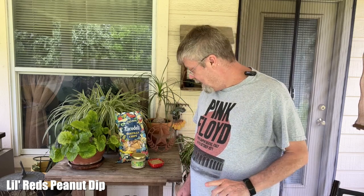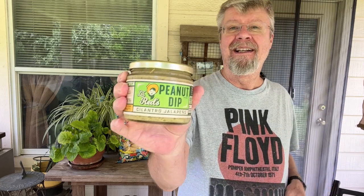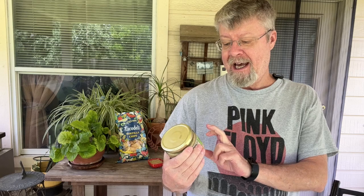Hey folks, it is a Saturday, but it's not a salsa Saturday particularly. It is a peanut dip Saturday. Little Red's peanut dip. And this is their cilantro jalapeno flavored. This is interesting. I have not tasted it yet, and I'm really wanting to try it.